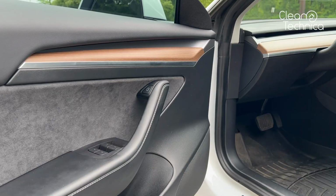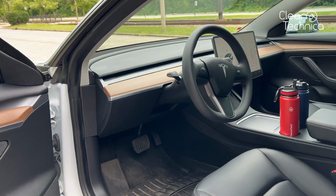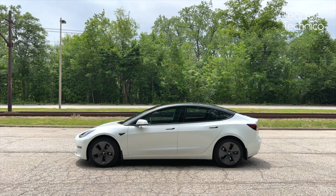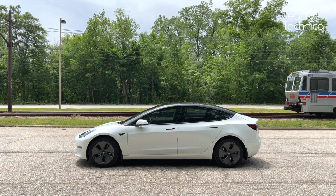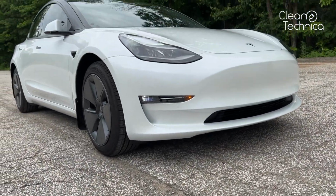We bought our used 2021 Tesla Model 3 long range in March of 2022, and since then have put about 4,000 miles on it. And in that short time, we have noticed that the Tesla Model 3 is not the perfect vehicle, but it definitely is an incredible one. All right, so let's get into the pros of our Tesla Model 3 long range.